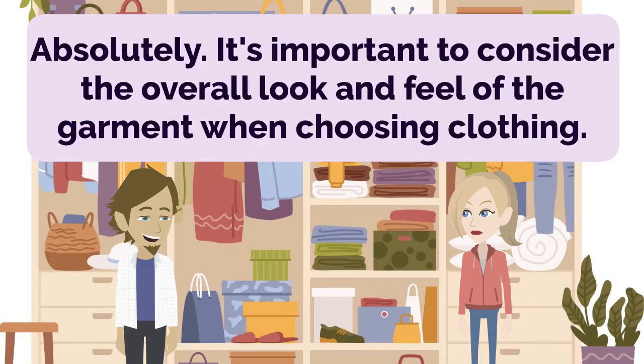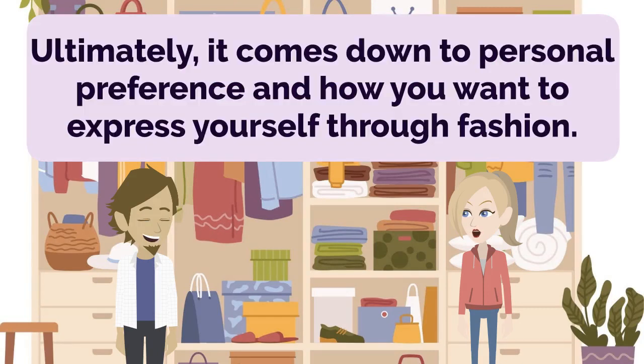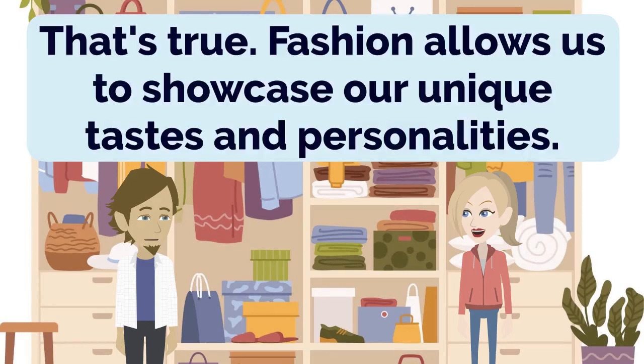Absolutely. It's important to consider the overall look and feel of the garment when choosing clothing. Agreed. Both color and texture contribute to the overall appeal and style. Ultimately, it comes down to personal preference and how you want to express yourself through fashion. That's true. Fashion allows us to showcase our unique tastes and personalities.